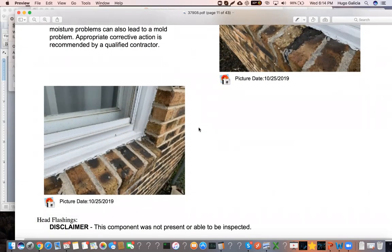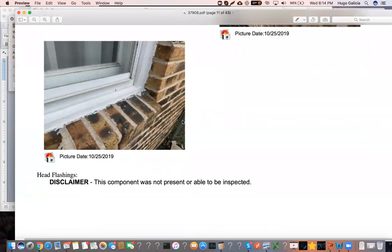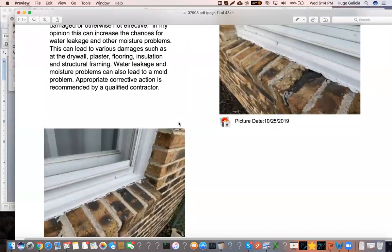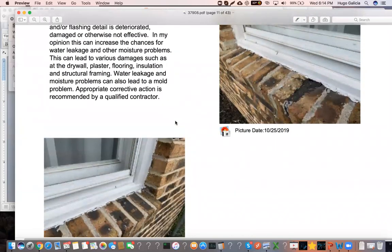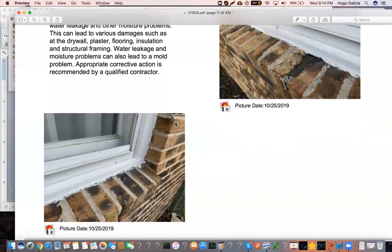So, all right, you can see here around the windows, and this is a very simple fix. If you're somewhat handy, you should be able to do this yourself, or a handyman could do it. A tube of caulk is about $3. But I would cut all the old stuff out, scrape all the loose caulk out, and then I would re-caulk it.